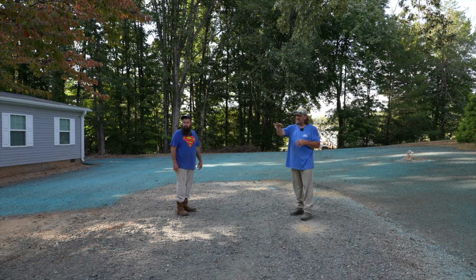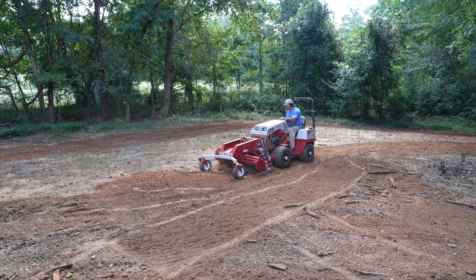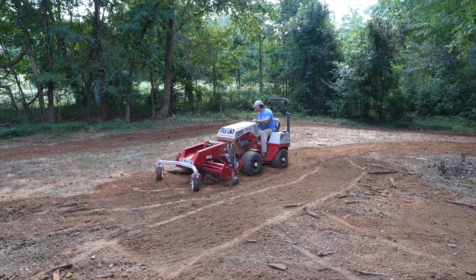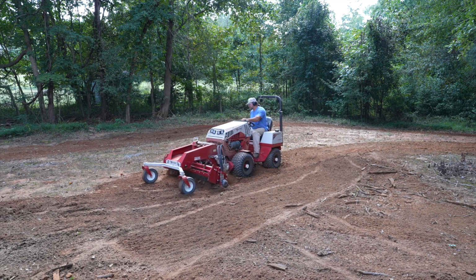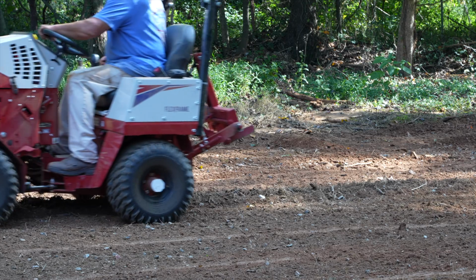Worked over here on the side yard. It wasn't quite as bad. You must have had a tree removed over there. Right there. Okay, because I hit quite a few roots, so it'd be interesting to see how the turf does over top of those roots in the future. Got all that done. The backyard was kind of soft.